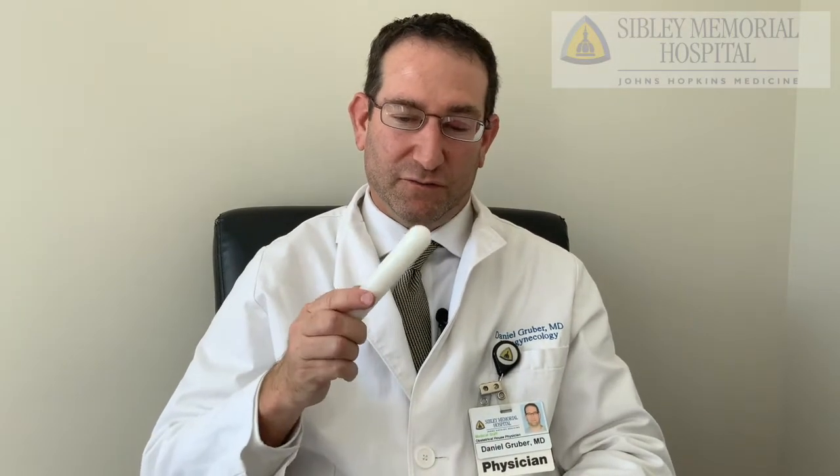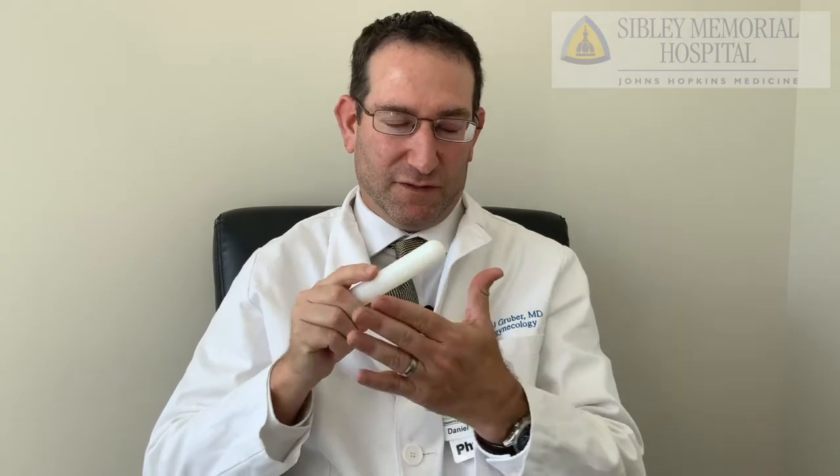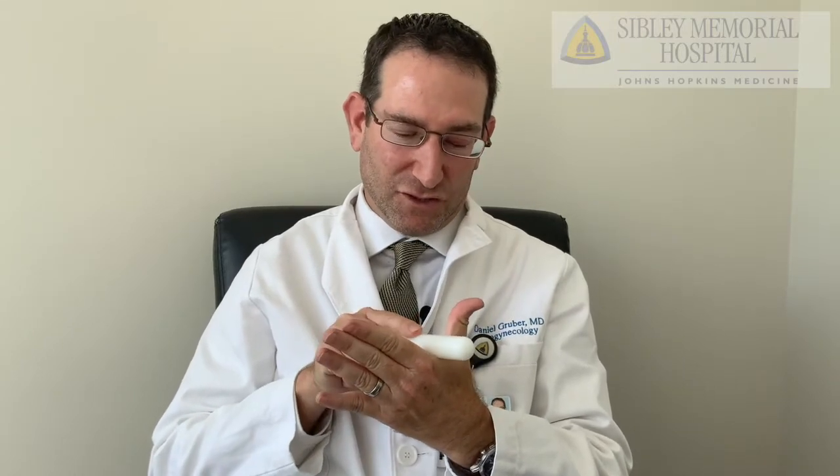So if there is pelvic floor spasm, one of the things that we can do is use a dilator. So we give patients this device, for example, and they can put it in the vagina and then push down, usually on the back wall, and gently push it and stretch it out. It's just like a massage, essentially.